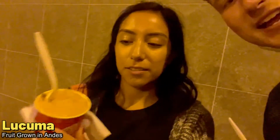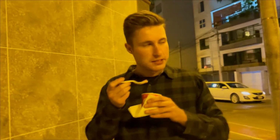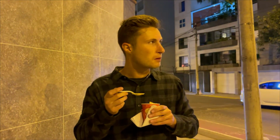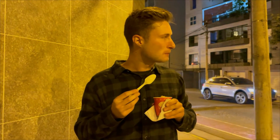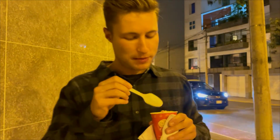Anyway, it's an authentic plant that grows in the Andes region of Peru. So I had to try it. Looks interesting. Let me let you know how it tastes here in a second. Smells interesting. Smells like a starchy fruit. Whoa. I don't know how I feel about that. It tastes like butterscotch, right? I don't know. It might grow on me the more I have it, but at first it tasted to me like a squash soup. Interesting.